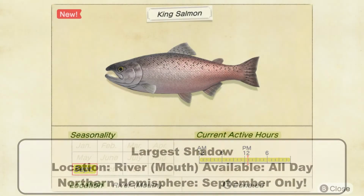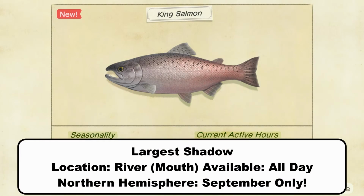The other one is the king salmon. Now, the king salmon is via the largest shadow, and it's going to be available in the same location of the river mouth, and it's going to be available again all day and only in the month of September.